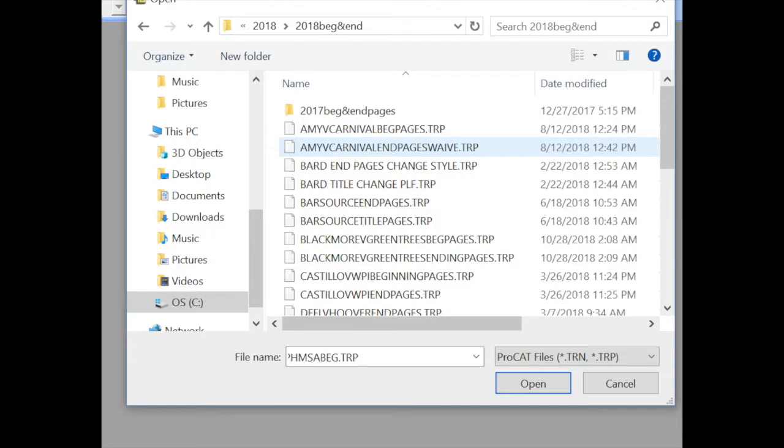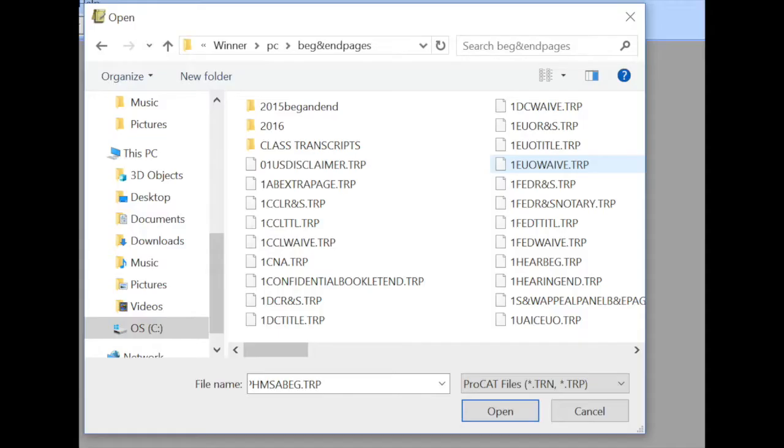And then I have all my beginning and end pages. You know, I think I'm a crazy woman, but I have beginning and end pages. This one was for 2018. These are any jobs where I've had more than two jobs with that particular case. I keep a beginning and end page here, so I don't have to go back and retype all that stuff in. I just cut, paste and copy them here. I give them the title of the case plus beginning pages, or the word end pages, waive or read and sign. I put all that in here. It's a time saver. Just a time saver.